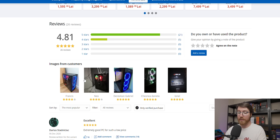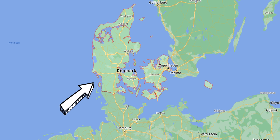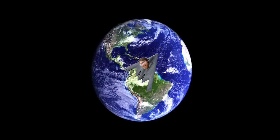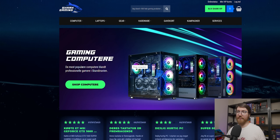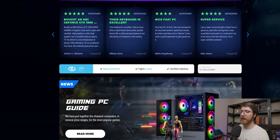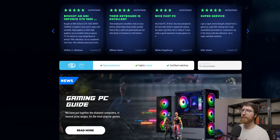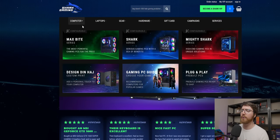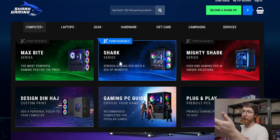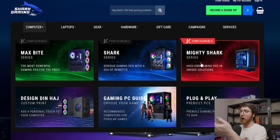I saw, here's something from Denmark. Okay, so for SIs, Shark Gaming is where we want to go. Shark Gaming has a fancy looking website. Wow, these are some good looking PCs over here. They do look like they're relatively high-end, though. Let's go to computers. Max Byte series, most powerful for the price. And then we've got Shark series, which is serious gaming PCs with a sea of benefits. Oof, that pun.